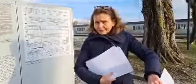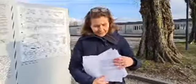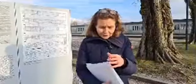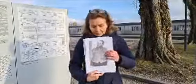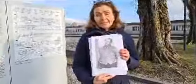Are there any more questions? No? Then I'd like to finish with a last quote from another prisoner who has meant a lot to us and to the memorial. His name is Nico Rost.